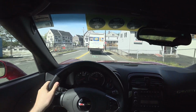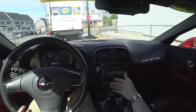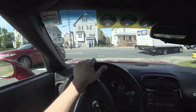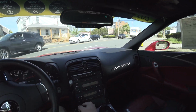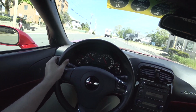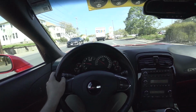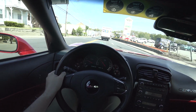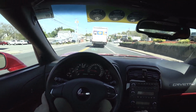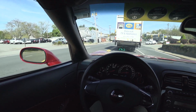Holy tamales. And that's why we're leaving traction control on, because I didn't expect it to break loose like that. Wow.